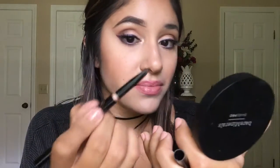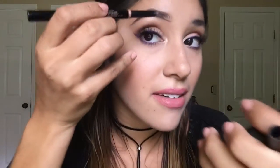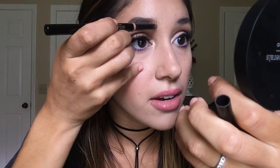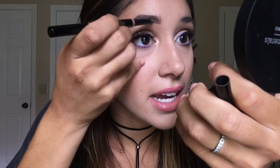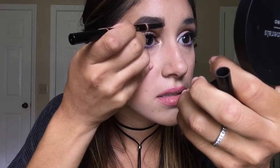So now that you have this, you're definitely going to want to change the pressure you're applying. This is all going to be light pressure because it's easier to go in with more than to take it away. So light pressure, using the pointier side, you're going to ever so lightly have hair-like strokes up. So it's like a natural appearance.